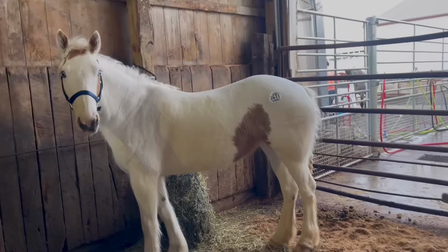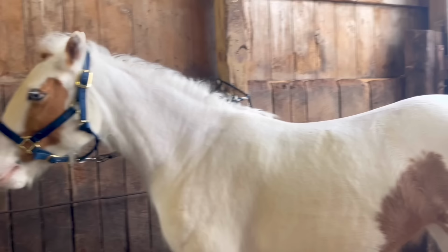Oh my gosh, you are gorgeous. Look at that, and the feather and the bone. You are so beautiful. Little younger than what I'm looking for. Yeah, he's full gypsy. He's from England. Okay, so she is a 4-year-old Haflinger gypsy cross and she's absolutely gorgeous, but not what I'm looking for, because once again I need a lesson type.